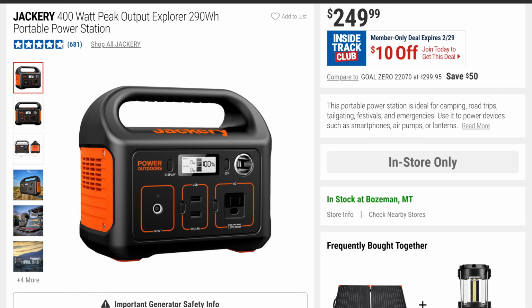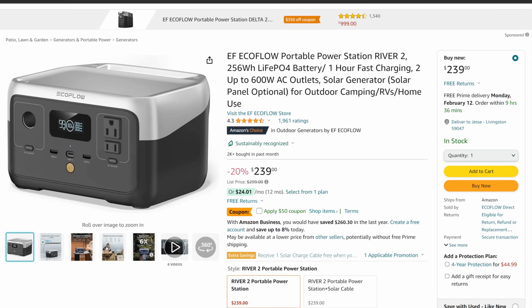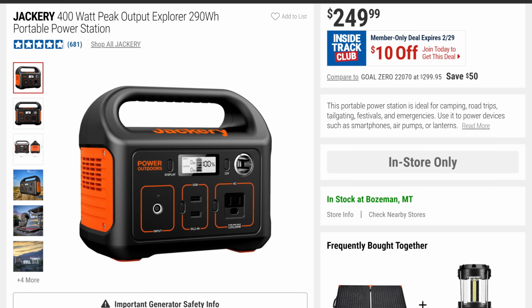For $240, it's got 290 watts of output. It runs standard lithium ion batteries. It's got a 400 watt peak, or I can get the EcoFlow River 2, 256 watt hour, 600 watt peak, running LiFePO4. The handle's on the side where it should be. It's got two 110s, two USBs and a USB-C. It's got a better display. In every way, shape, or form, this is better than that. But granted, it's 240 and that's 240, same price.